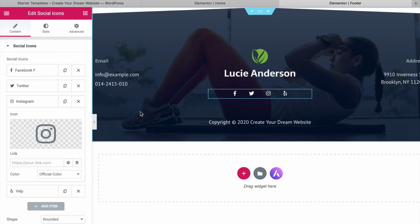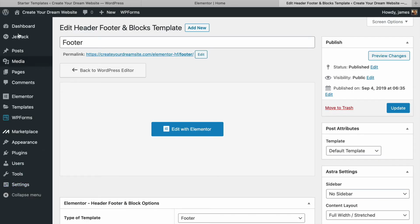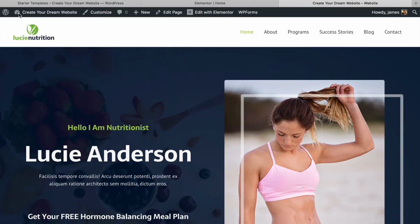Okay, so we are done here. Let's go ahead and click on these 3 lines and then exit to dashboard. And then click on the home right here to visit the home page of the site. And that is how you edit your header and footer area.